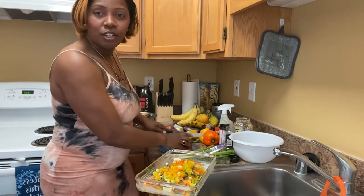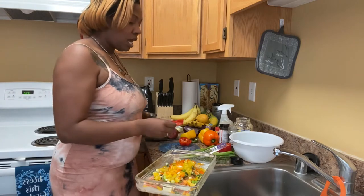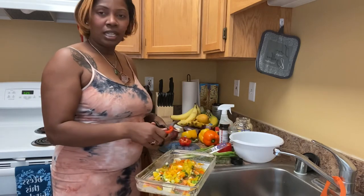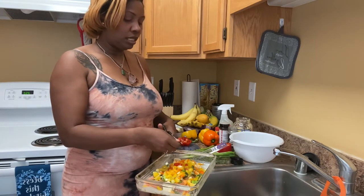You know what I don't like? Green bell peppers. Sorry for the noise, but it basically has this bitter taste. I like to cut out the middle. It has a bitter taste, and that's just not cool.